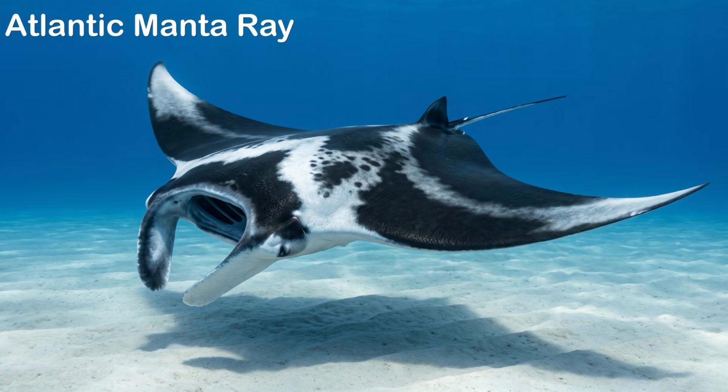Up next, Atlantic manta ray. This massive creature is a real titan of the sea. Its enormous size and sweeping fins are absolutely awe-inspiring. You will feel small and humbled when one of these giants passes by.